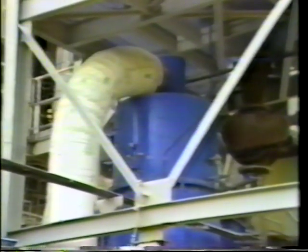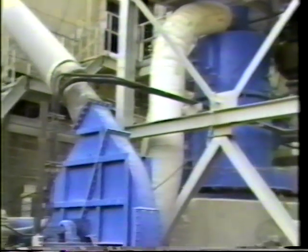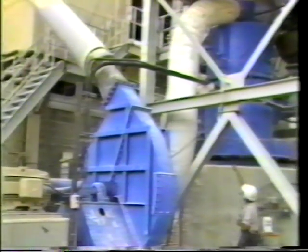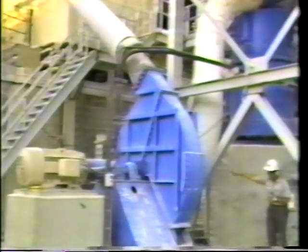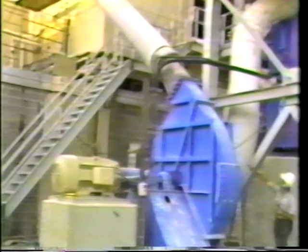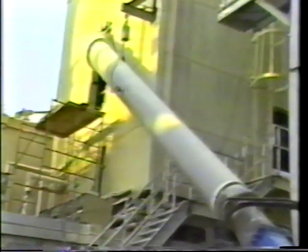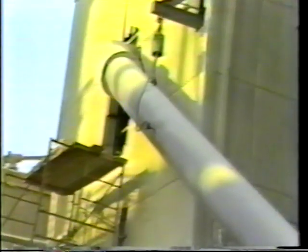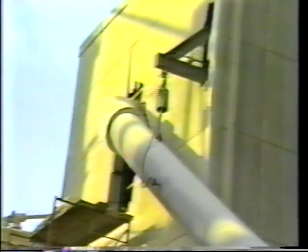Once the material is fine enough, it travels out the classifier, out the top of it, across through this 18-inch diameter pipe, travels into the exhauster. Once it reaches the exhauster, it's then picked up, transported directly up to the kiln by way of this 18-inch diameter pipe.